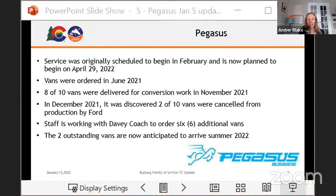So Pegasus was originally scheduled to begin in February of this year. It's now planned to kick off on April 29th. And the reason that there's a delay really has to do with supply chain issues. Our vans were ordered in June of 21, and 8 of the 10 vans were delivered for conversion in November of 2021. As you know, pandemics are interesting things, and it's really great when you find out information like your vehicles were canceled. So in December of 2021, we discovered that 2 of the 10 vans were canceled from the order for production by Ford.